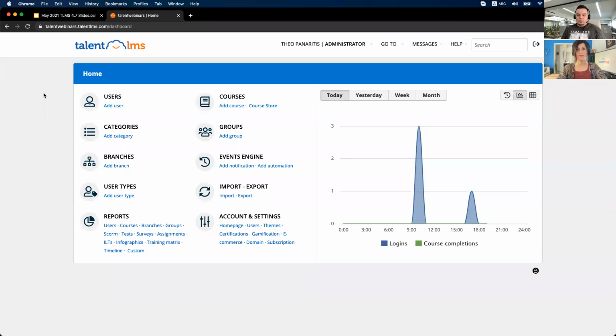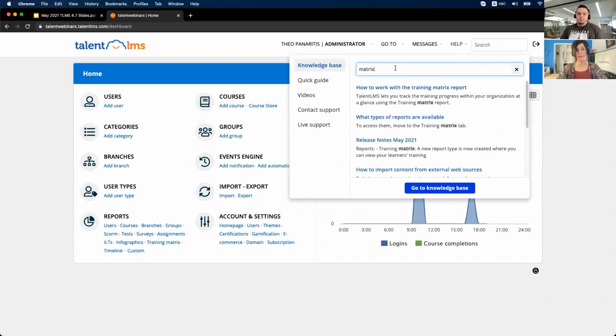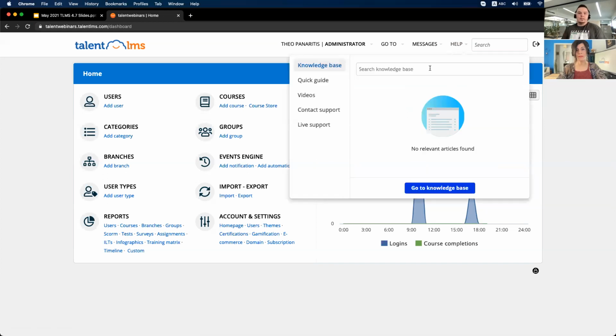And finally, before we get to your questions, because I can see that we have lots of people asking here, there is an update in the knowledge base as well. So if you go to the mega help button here, you will be able to search the knowledge base for help center articles that have step-by-step illustrated instructions about anything that you can click basically in TalentLMS. So what's new? Let's talk about the training matrix. If I just type matrix there, the first new article comes up. Or if I do filters, this is where you will be able to see how to apply filters. So the updates are not only in TalentLMS showing you what's new to work with, but also in the Mega Help Center, and you can see what's new in terms of content.